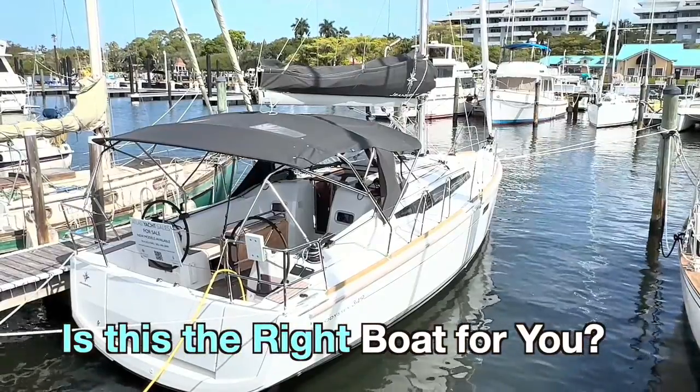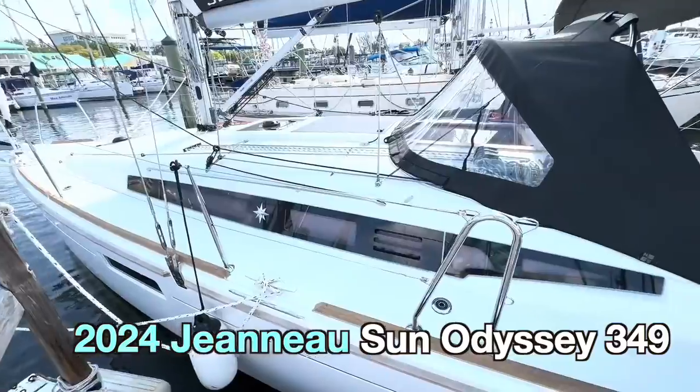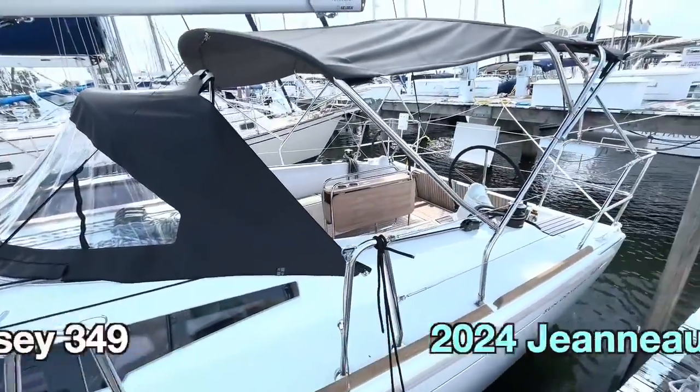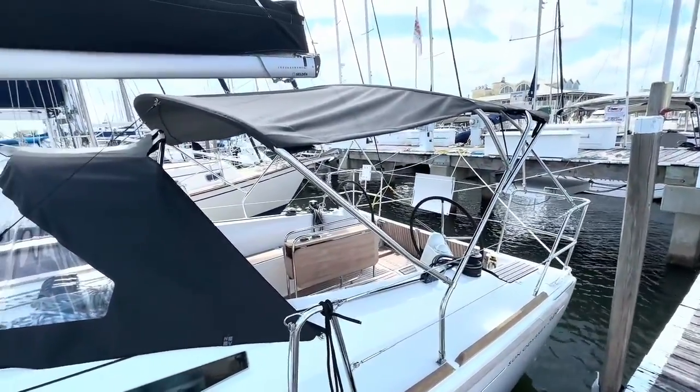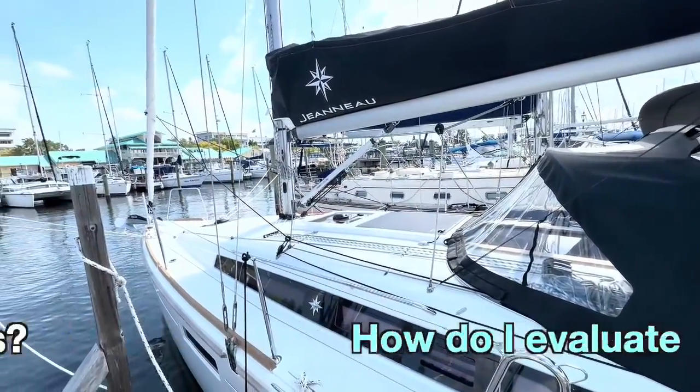Is this the right boat for you? Are you considering club racing or just some weekend exploration, a little coastal cruising? You know, could this be the right boat to do those things? We're going to answer those questions and more.